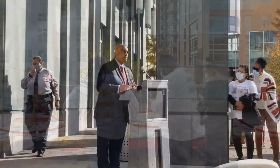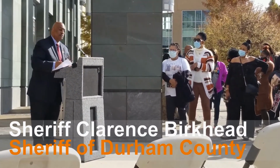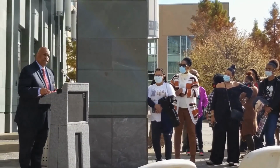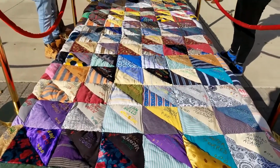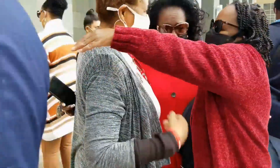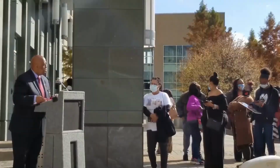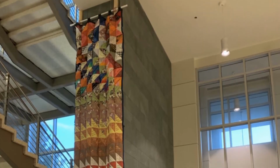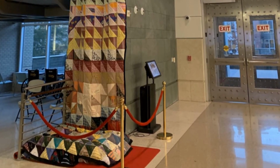Certainly want to thank everyone for being here this morning. I had some prepared closing remarks, but I think everything that needs to be said has been said. I heard we don't want to add any more names to the quilt. We are all impacted by this gun violence. The grief that these parents and loved ones feel, we all feel. As your sheriff and the Durham County Sheriff's Office, these men and women standing with me are committed to doing our part. The quilt will be on display in the courthouse until December 17th.